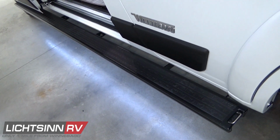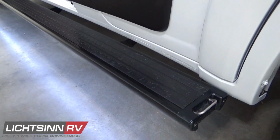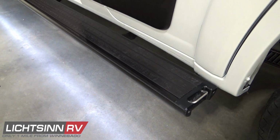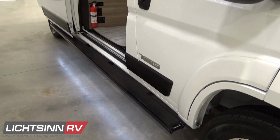It does include undercarriage lighting, so be sure to check out on our vehicle display page on Lichtsinn.com over 200 photos of this van and several photos in which we black out our studio here at Lichtsinn RV to show you how luminous this undercarriage lighting is.